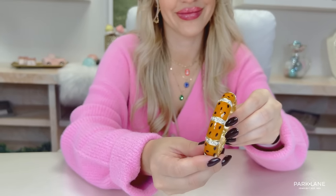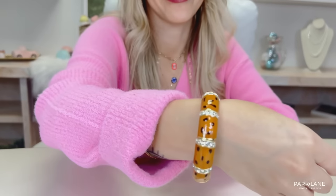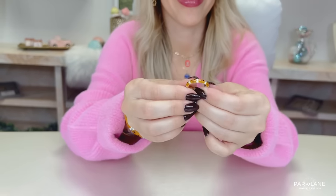You asked, we delivered: our leopard bombshell. This is made with hand-painted enamel with a leopard pattern. It's stretchy and it can be worn with doubles or maybe even paired with your black bombshell.